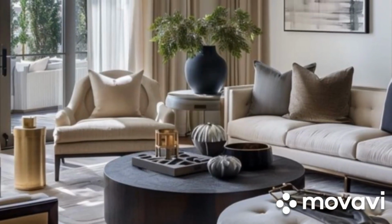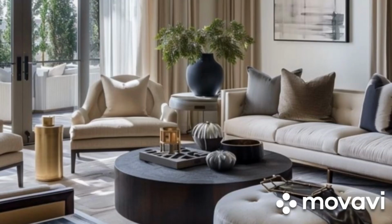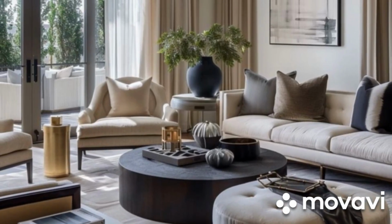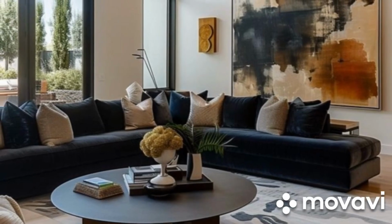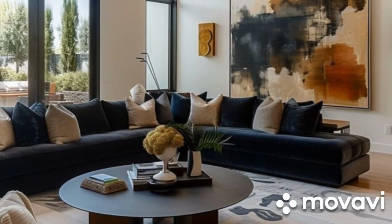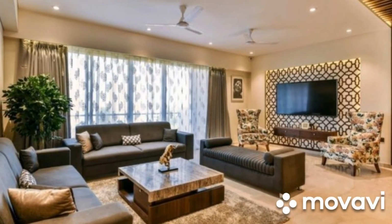Your living room is more than just a space, it's the heart of your home where memories are made and guests are welcomed. Whether you're designing from scratch or giving your current space a refresh, today we'll share the best decorating and layout ideas to transform your living room into a stylish and functional haven.